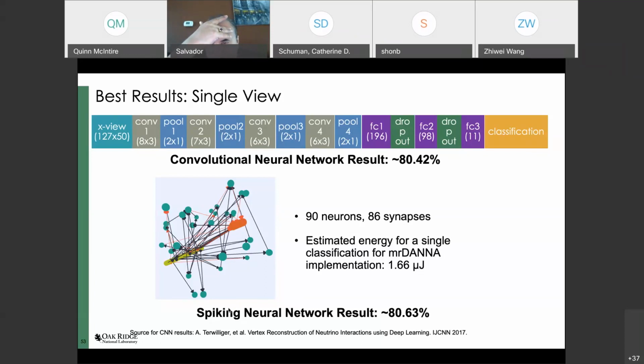That fully connected layer, the second one, has 98 neurons in it. So just that layer is bigger than the entire spiking neural network to solve this problem. So it's really interesting to me that we have the potential to leverage the temporal components, the complexity and the structure in the spiking neural network to maybe come up with smaller, more efficient solutions to similar tasks.